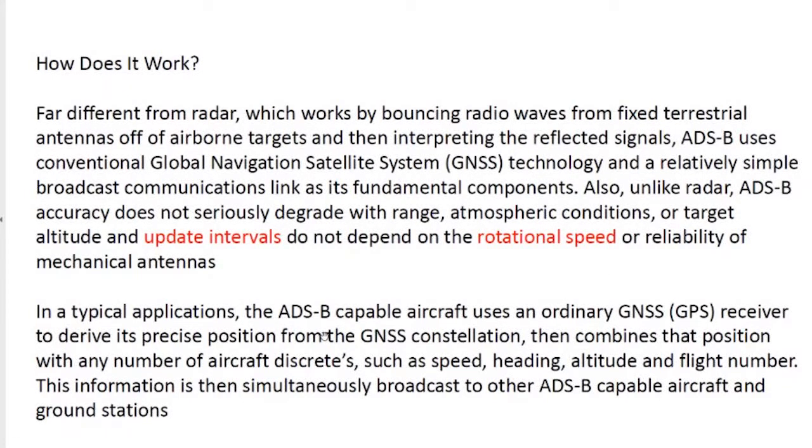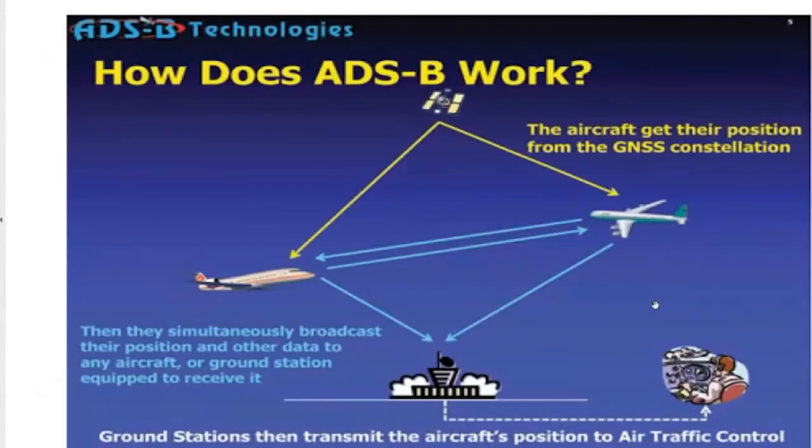In a typical application, an ADS-B capable aircraft uses an ordinary GPS receiver to derive its precise position. Now, before, when we were talking about radar, we were talking relative positions, meaning that's about where it is. This is a much more precise position from the global constellation. And then you combine that position with any number of aircraft discretes, such as speed, heading, altitude, and flight number. And this information is simultaneously broadcast to ADS-B capable aircraft and the ground stations. So where we're working into here, a little bit more on how it works.